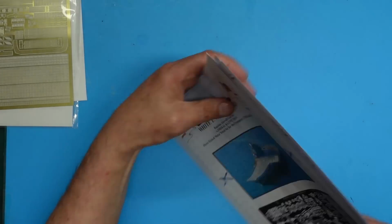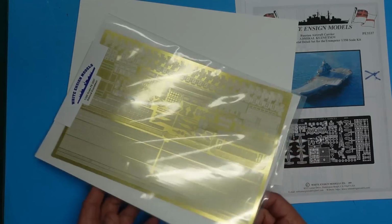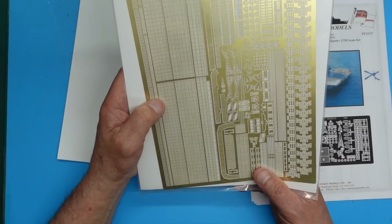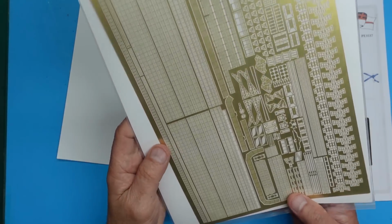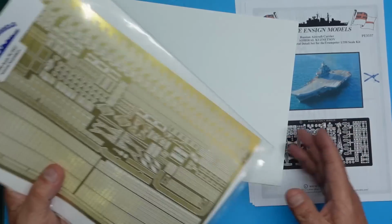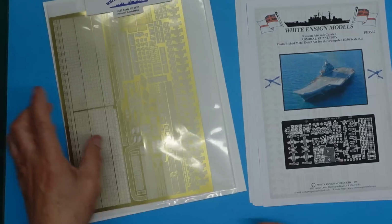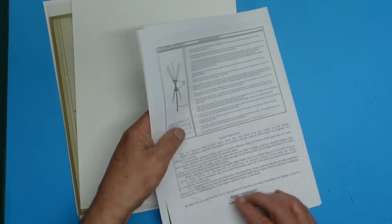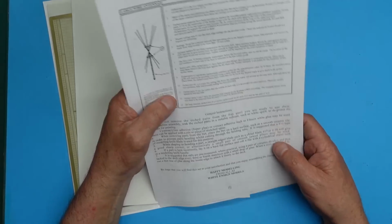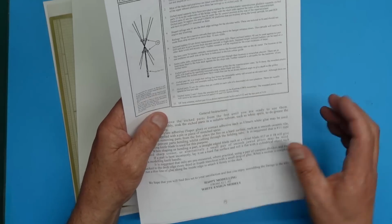But yeah, absolutely, I think it's worth every penny. It's really, really thin. White Ensign stuff is some of the best photo etching that ever existed. It really is very, very nice. And the instructions could be better. I will be honest, the instructions could be better, but there's enough in there to get you by. And those general instructions at the end here, this is just incredible. There's so much in there you wouldn't believe. That would be another 6 or 7 sheets if they had drawings.